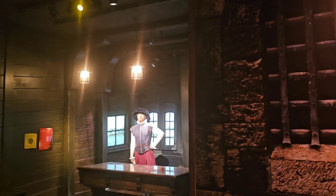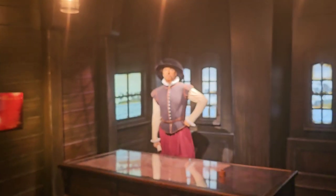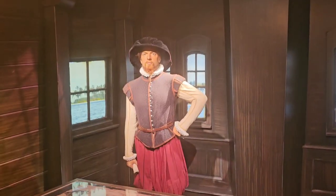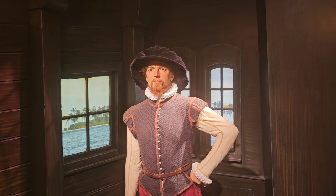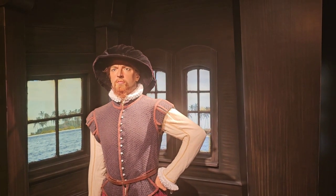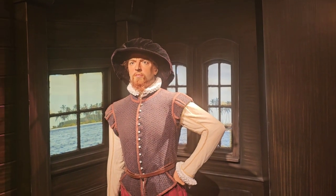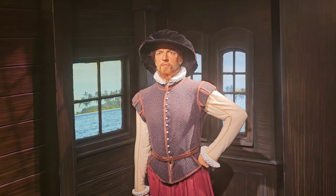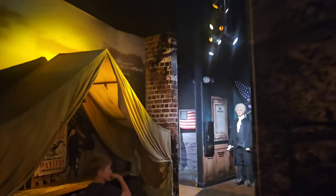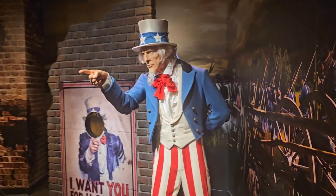I know this guy, actually. This is Juan Ponce de Leon. He did not know that. I did read this. That poster. Yes, I only read it, but I know who this guy is. He founded St. Augustine in Florida, which is the oldest city in the United States of America. You also read that before. How am I supposed to read that from here? Easy. But yeah, wow, he found the Fountain of Youth as well. Oh look! It's Uncle Sam!